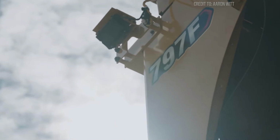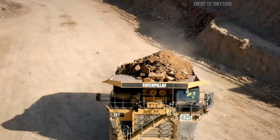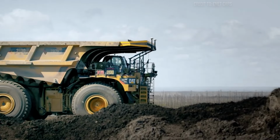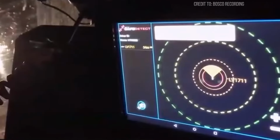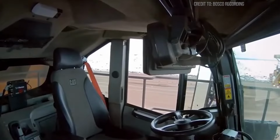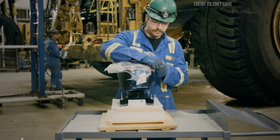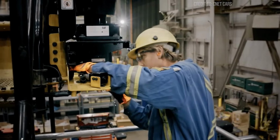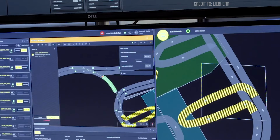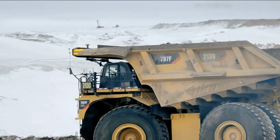But there's a new shift happening: autonomous trucks. Caterpillar is already rolling out driverless 797F units in parts of Western Australia. These trucks use radar, GPS, and AI to operate without anyone inside. They're faster, more consistent, and statistically safer. Komatsu, Hitachi, and Liebherr are all doing the same. For operators, it's a revolution. For workers, it's a question mark.